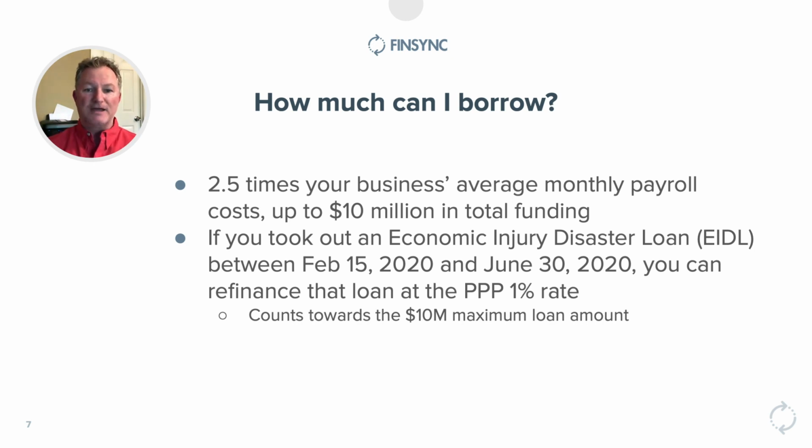And if you took out an economic injury disaster loan from the same package earlier this year, between February 15th, 2020 and June 30th, 2020, which is yet to come, you can refinance that loan under the PPP at a 1% interest rate, making it very, very affordable. Both of those will count towards that maximum of $10 million. So again, 2.5 times your average monthly payroll, plus you can refinance your EIDL loan if you need to.